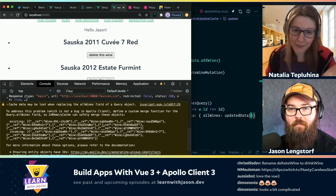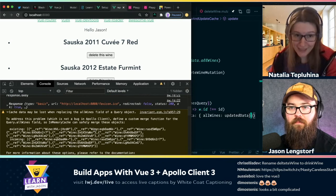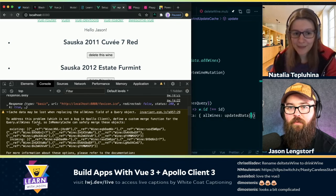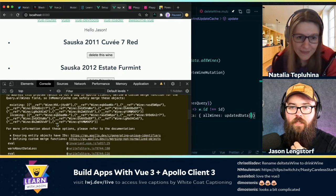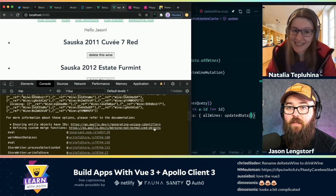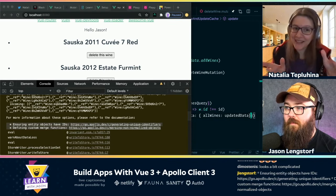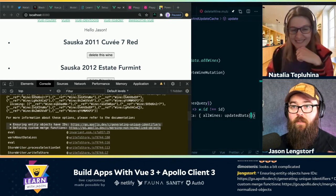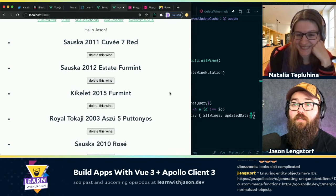It complained a bit because we have an invariant violation. I guess that is complaining about the different structure. Define a custom merge function. Okay. So this would be something that we definitely don't have time for today. And it's new for us both, I think, because it's Apollo Client 3, but at least the interface is updated. And so we managed to get this right. This puts us in really good shape. And that, I think, is a great point to call this done.